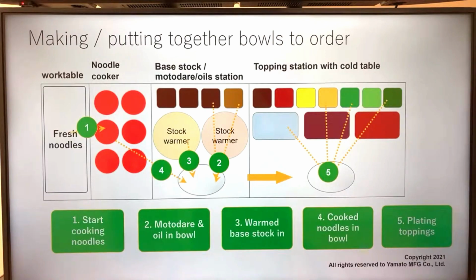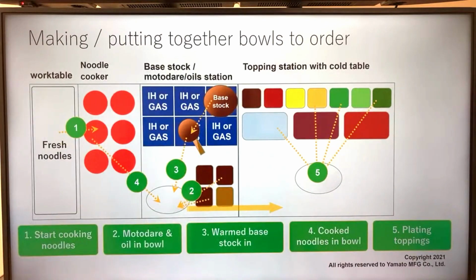The other method uses multiple tabletop ranges to heat up base stocks for each bowl of ramen that we get ordered. We assemble each bowl of ramen to order, and this allows us to keep base stocks for a longer period of time. The stocks can be kept out of the dangerous temperature zone between 4 and 60 degrees Celsius.